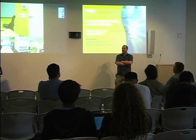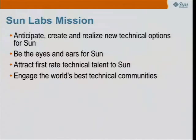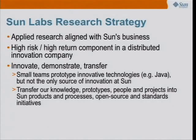Sun Labs is the research arm of Sun, so we're not the product group. We don't build the standard products. We do the forward-looking stuff, and the key thing is that we're here to take the risks, so to do the projects that may fail. So we do high-risk, high-return projects that we think are interesting things to help set directions for the future for the company. And we have a quick three-step process for doing this.